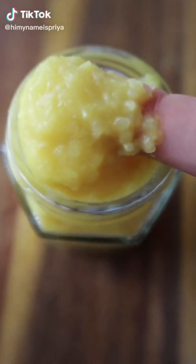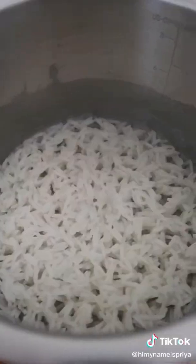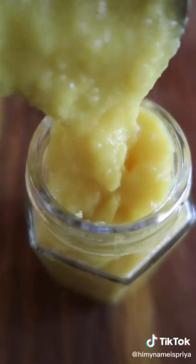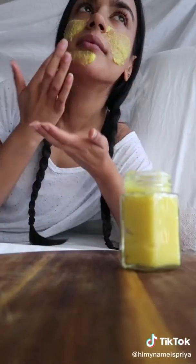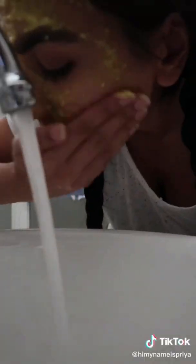Hi, my name's Priya and I used to have really bad acne, so I eventually turned to natural skincare. One natural face mask I use is I get cooked rice, honey, turmeric, and then I blend it up in my blender. Then I apply it to my face and I leave it on for about 10 minutes. And of course I sneak some onto my husband's face. This mask is so cheap and easy and I use it once a week.